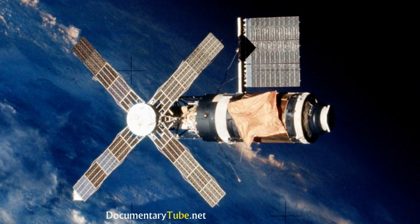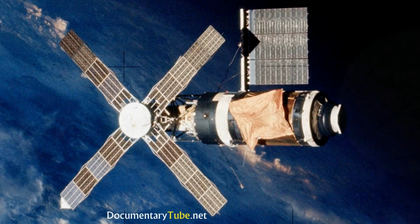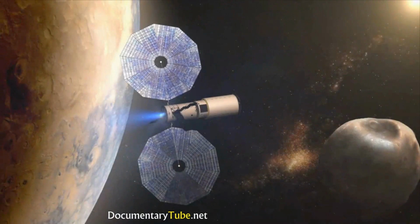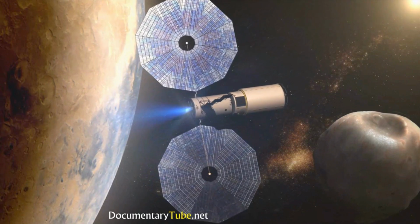Of course, solar arrays in space are not new, having been used for decades to power spacecraft. But if we are to move past low Earth orbit and into deeper space, new technologies like improved solar arrays will need to come online. Solar arrays are flying right now. Commercial satellites are flying solar arrays. And the International Space Station flies solar arrays as well.